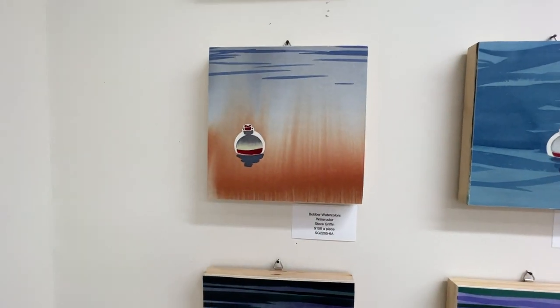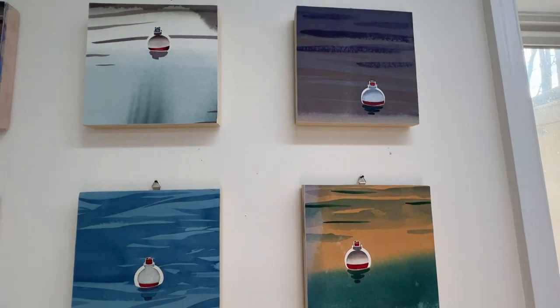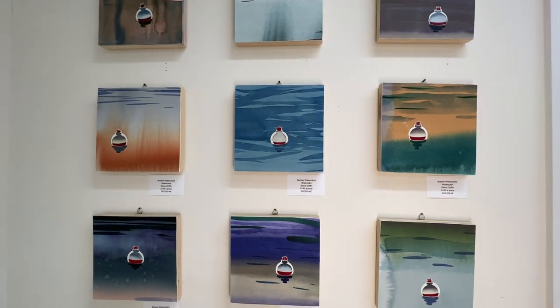So most of these bobbers were done in the late 70s, early 80s. I did them off and on all the way to about 1990 or so. And these are available for purchase, yes, at the Art Center of Montrose.